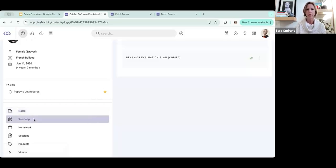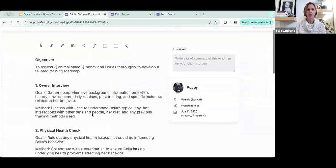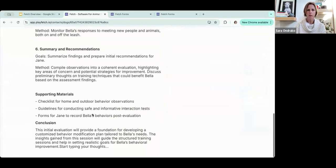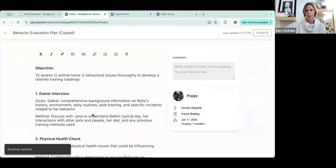So super easy. Roadmap, this is where I put in, and this is a template that I make for my behavior recommendations or training plans. So you can put everything in here that is important that you do for your estimates and for your behavior plans or your training plans. And you can create that as a template.